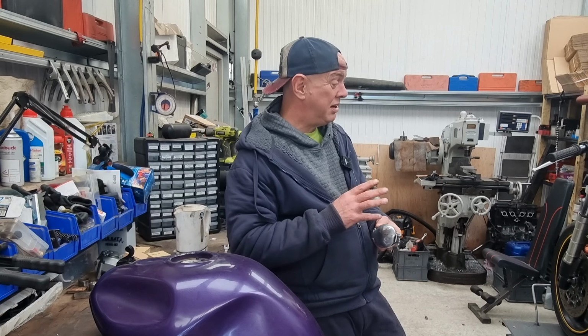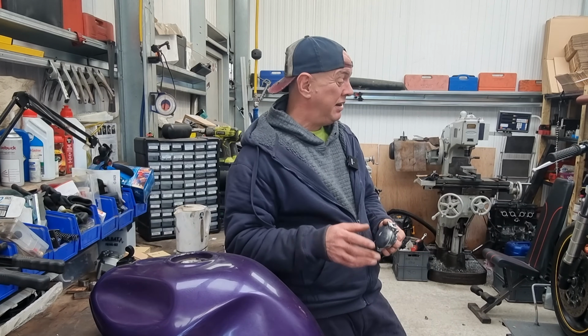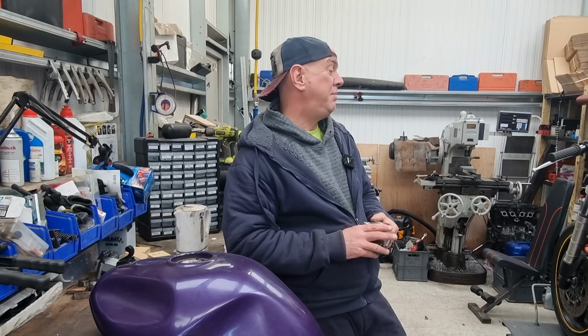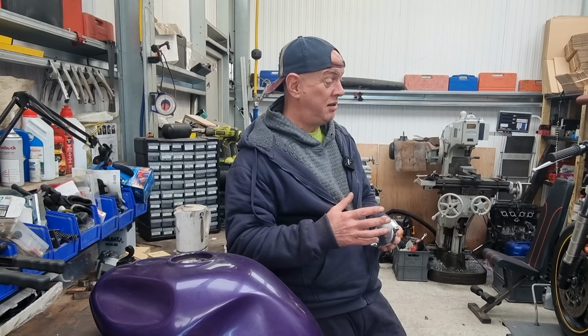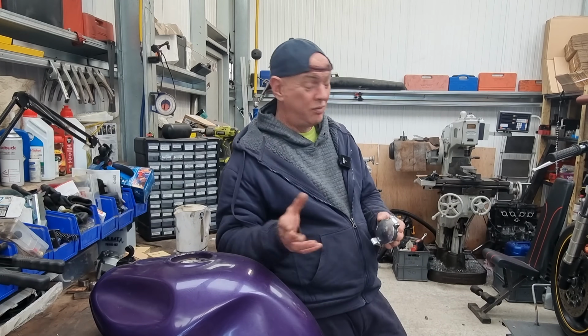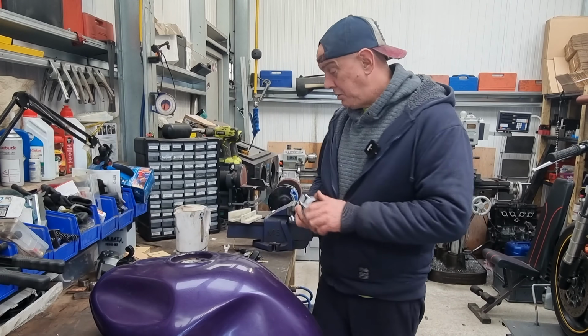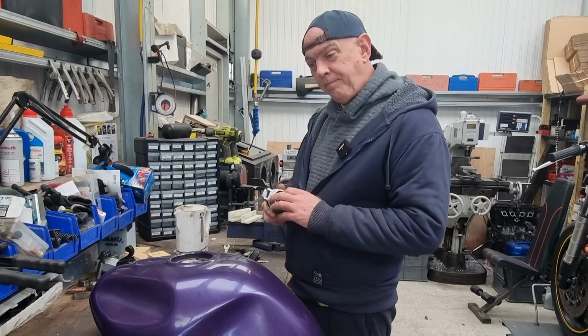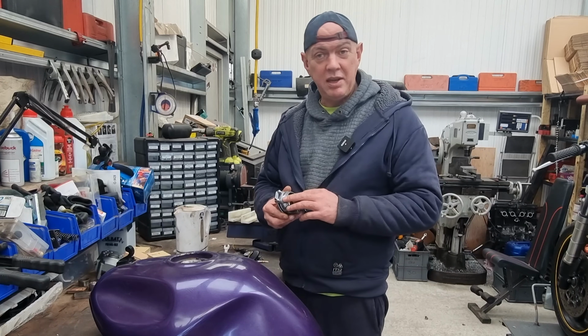The engine is going to be completely stripped. We're going to Cerakote it, make it all look lovely and blah blah blah. And then once it's all back together again, it's going to need to be run in and all done properly, just like it was a new bike, basically. So that's what's going to happen. So we'll get the jets in, get it booked in, and then that'll be an end to the dyno.